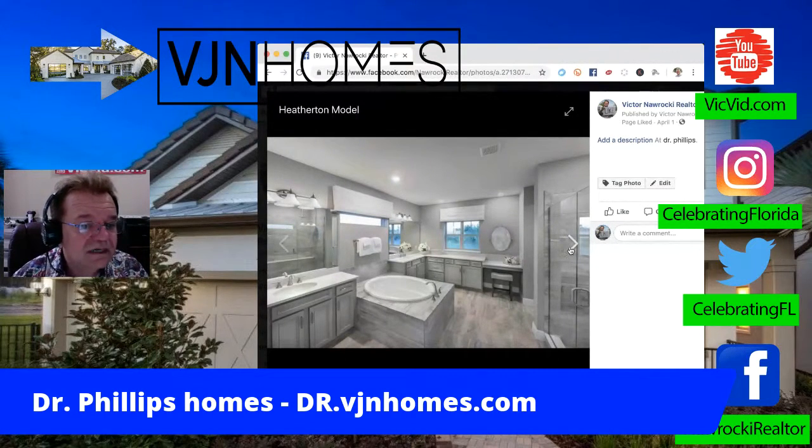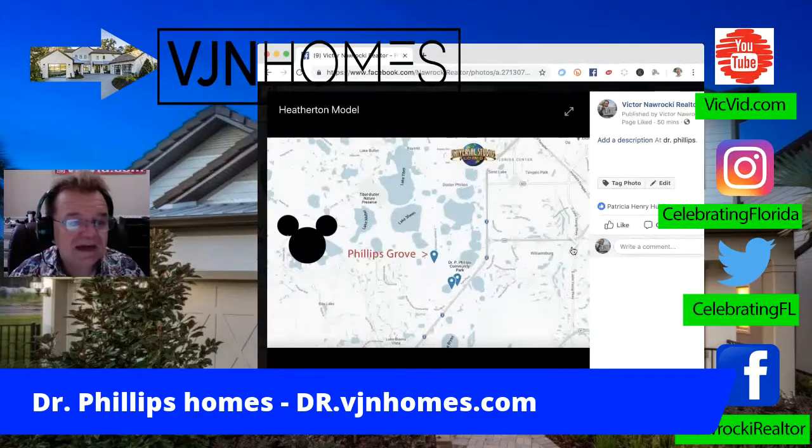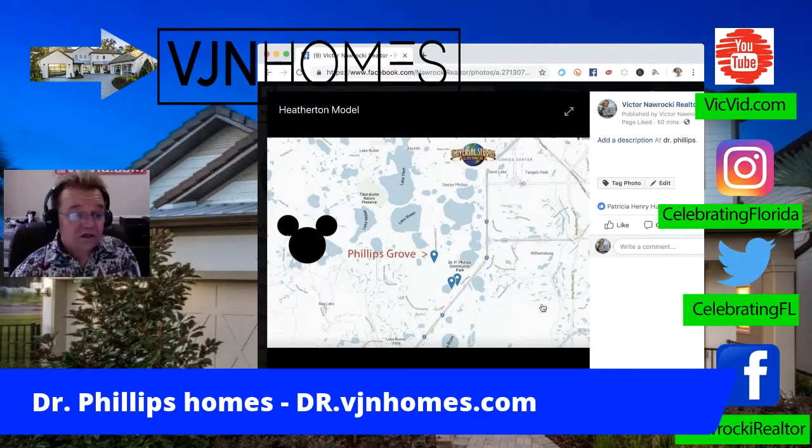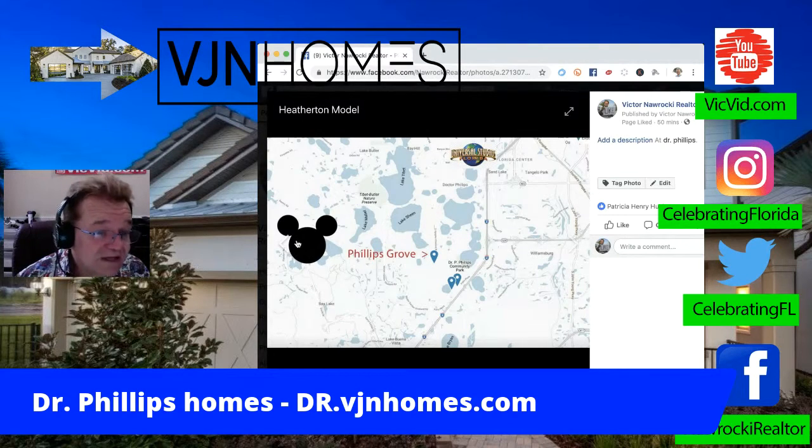And back to where Dr. Phillips is. So if you see here, here's where Magic Kingdom is. This is Disney Springs down here. Right over here is SeaWorld. I think it's right here, actually. Universal Studios, Restaurant Row.